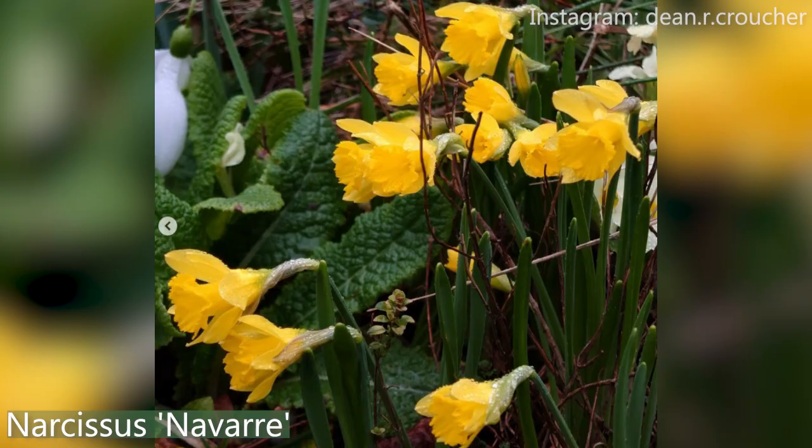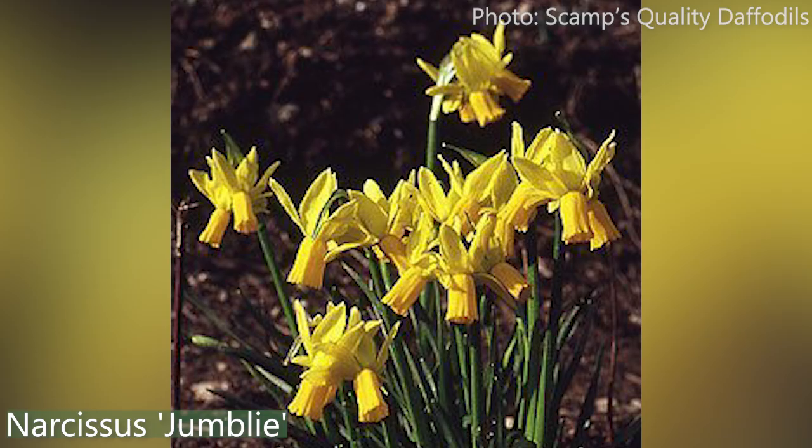I've got another little darling, which is called Navarre, N-A-V-A-R-R-E, which is named after a region of Spain, I think. And a lot of these early daffodils are Spanish. They're the backbone behind all our miniature daffodils, because Alec Gray crossed these Spanish daffodils and species, collected all he could, crossed them with his cut flower tall varieties, and managed to produce all this stuff like Tête-à-Tête and Jumblie, which were no good for cutting, but bless you, Alec Gray.